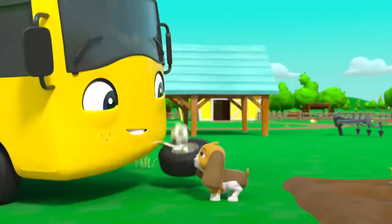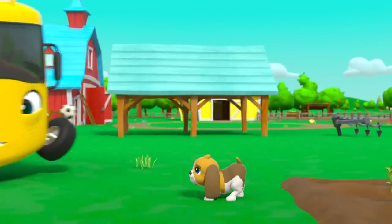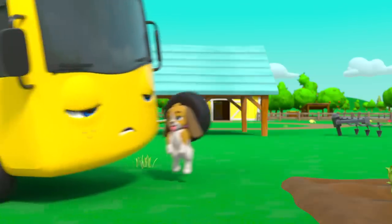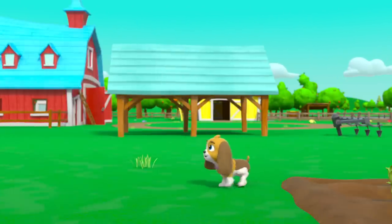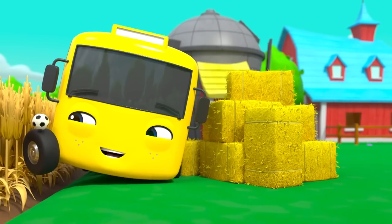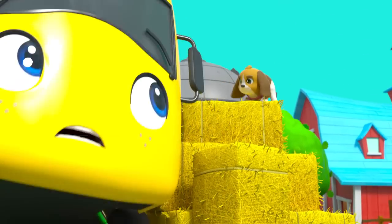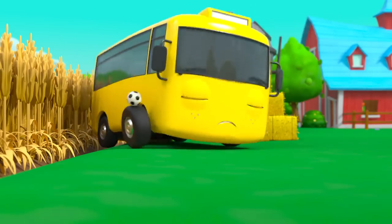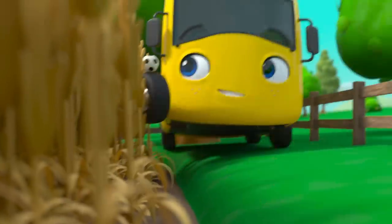Aha! Finally, Buster got his ball back. But the puppy still wants to play. Stay there, puppy. Buster is hiding behind a stack of hay bales. Not again! Maybe Buster can lose the puppy in the cornfield. The puppy is sad she can't find him, but Buster's plan worked.